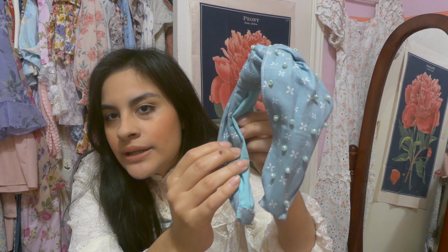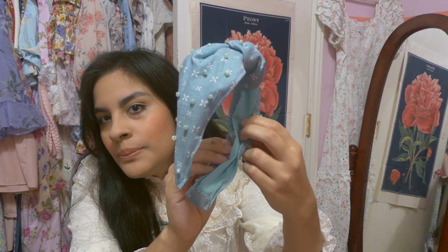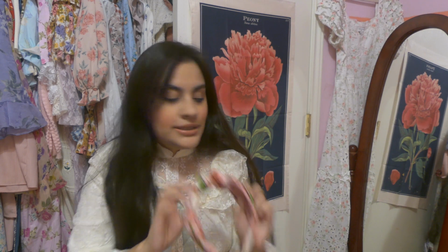Okay, from Etsy, I also got 2 headbands from another shop that also makes headbands handmade, and they're these 2 that are in the same style. They're in that top knot headband style, and the first one is in this really pretty blue color with white flowers, and if you can see, it has little beading on it, which I think is so adorable. I just love headbands like these. And the other one, like I said, is in the same style, but this one has pink flowers, those granny florals that I adore. I just really like this.